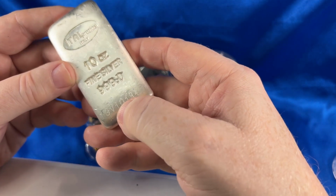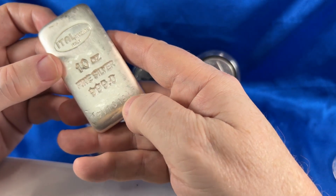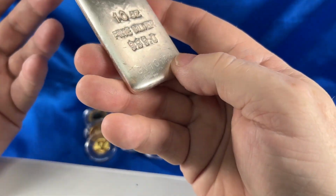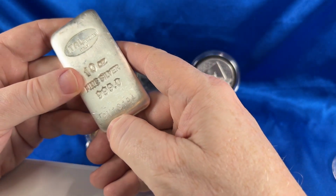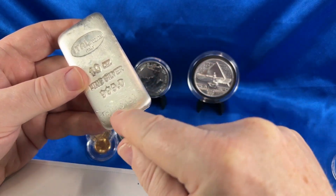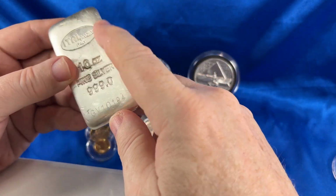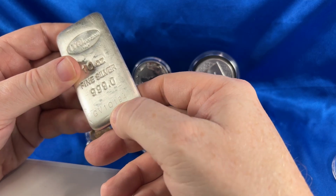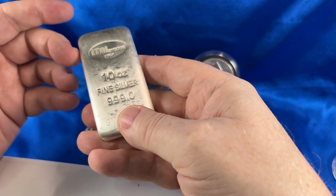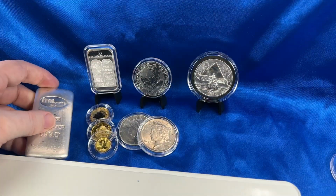So if that perpetrator who stole it was ever caught, assuming our current justice system would actually do that, in some areas it still does, thank God, then they would have this to track it as, oh yeah, this is reported as stolen, because you would have it on your receipt that this serial number and this 10-ounce silver bar was yours. So yeah, that's a good thing to put on there.